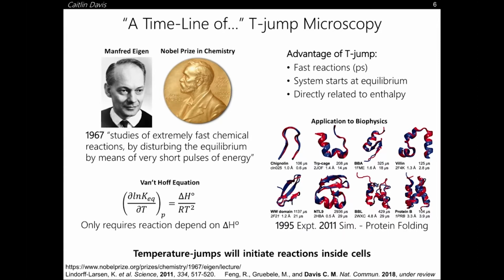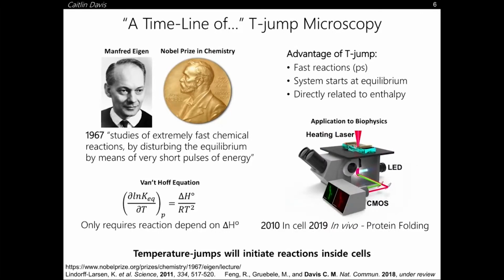At the same time, we realized that the next frontier in this field is to study proteins in their native cellular environment. It's not enough to just study them in a test tube. We want to push things in cells. So in 2010, the first experiments were conducted inside cells in the lab that I did my postdoctoral research. And while I was there in 2019, I developed the first method for doing these types of studies in a whole living organism. And so I'm going to tell you a little bit about that today.